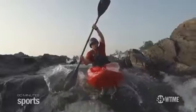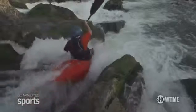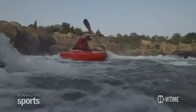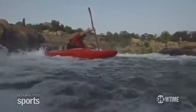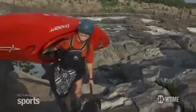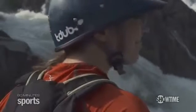Well, I entered the rapid and I thought I was actually going to be a little bit low where I wanted to enter, but the water's pretty much taking you right where you want to go. So then I thought I was a little bit too far right, but was able to get my bow around and pull out a big left stroke. Oh, that was great. Cannot wait to do it again. There's nothing like that first time.